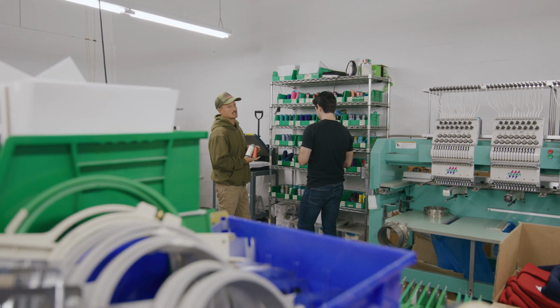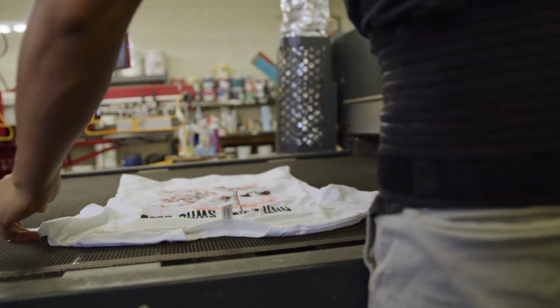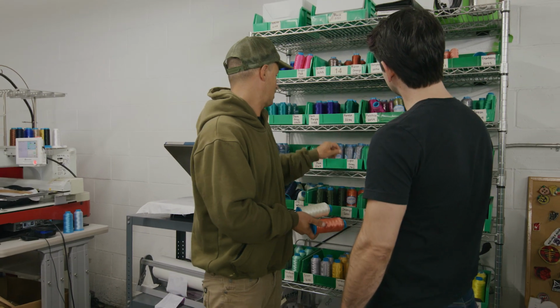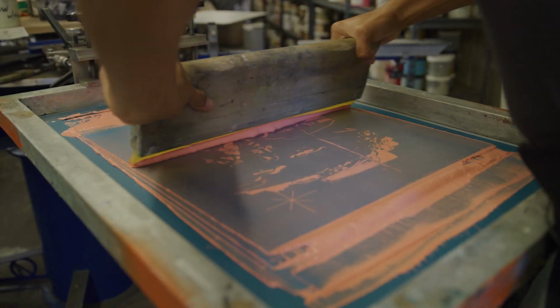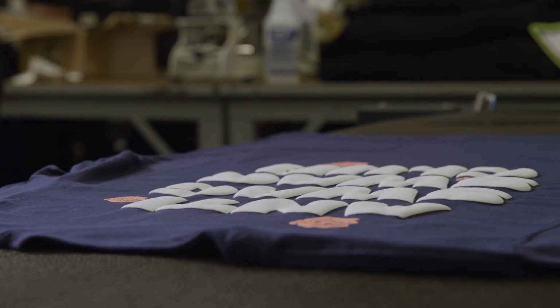Now it's time to package all these things together with the printing technique. We visited our friends at Apliiq and Deluxe screen printing in LA to get their help displaying these awesome prints. When it comes to apparel decoration, there are so many options to choose from. You can go with a classic ink route, embroidery, vinyl, puff, and so much more. We've chosen a mix of techniques to really make this swag stand out.